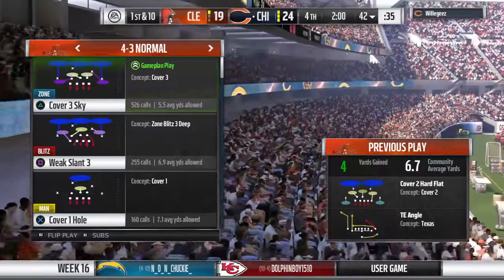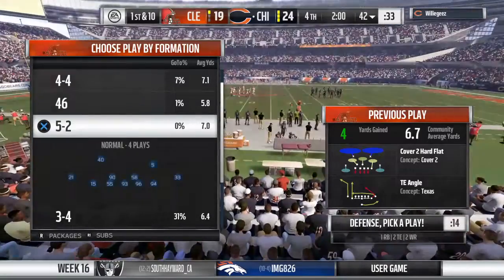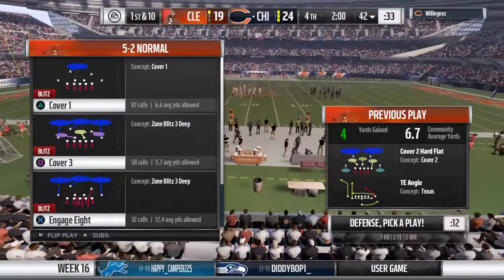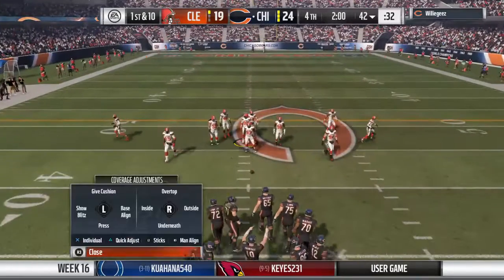Time for a break. We'll come back, see what transpires after this. So the offense has it 1st and 10.